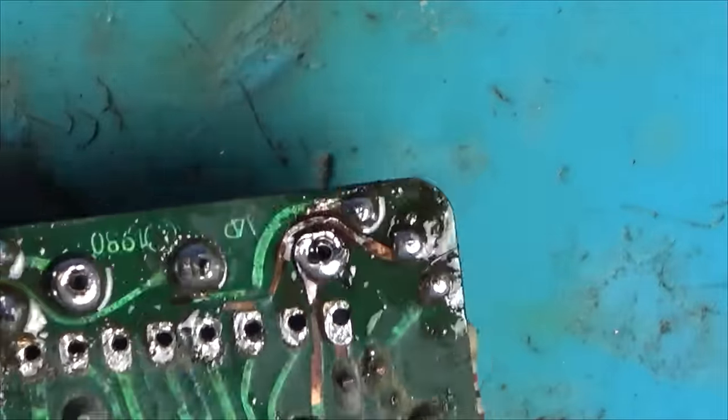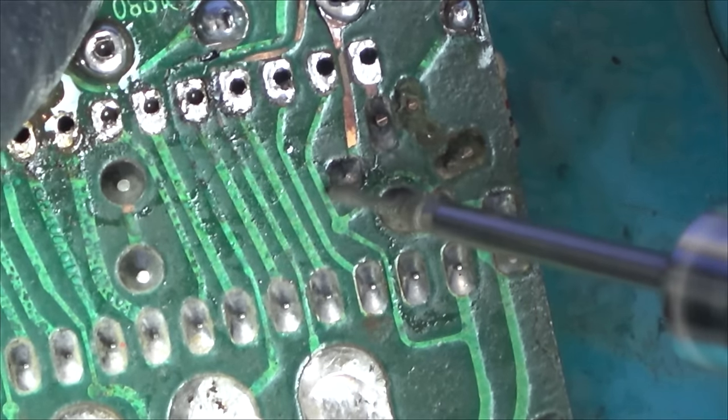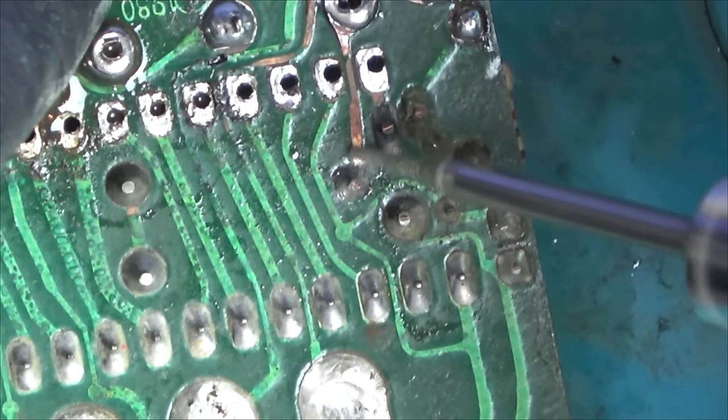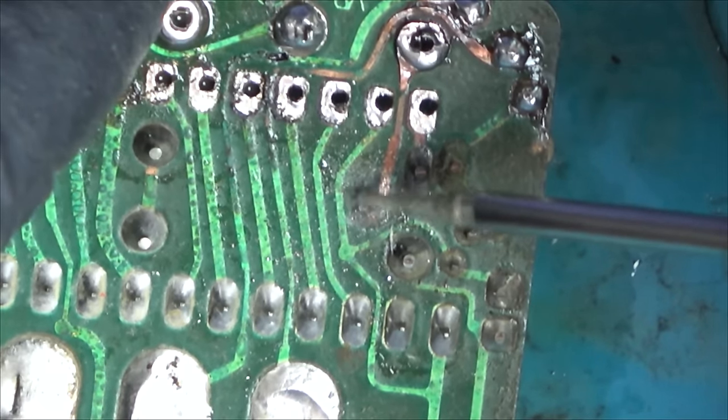So I just want to quickly show you in real time the grinding pen getting rid of all this horrible encrusted corrosion, and then that will allow me to add fresh solder to the joints, then it will allow me to remove all the solder, and then I can put down nice new clean solder. So let's do that in real time.